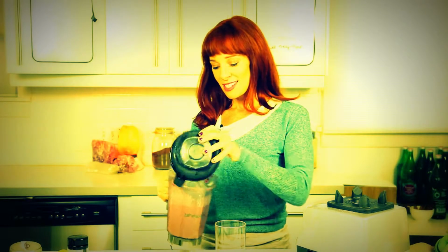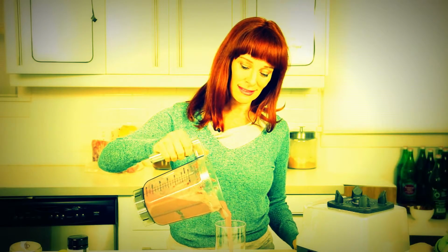So this is a prevent disease, beautifying smoothie. It's good for your skin. It's good for everything. It's hydrating. A beautifying, prevent disease, detoxifying, satisfying weight loss smoothie. I mean, wow.